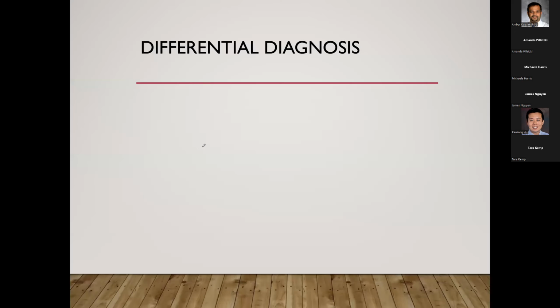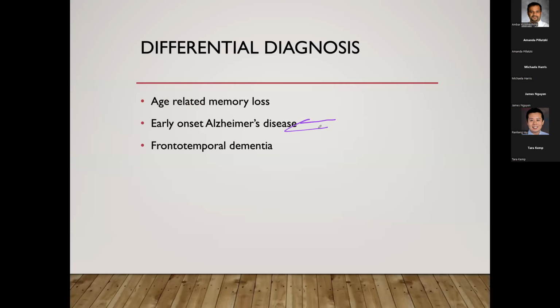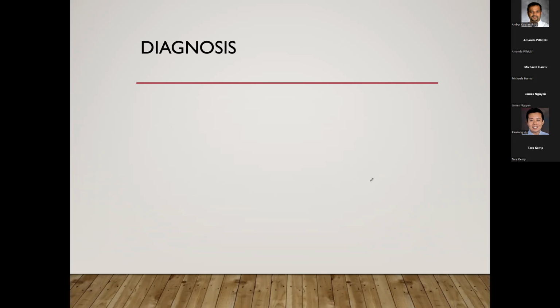Subtle, but present. So differential, is this age-related memory loss? I mean, he's actually got a couple of minor impairments on cog testing. Is it early onset AD, which is what an outside provider thought? Could it be a variant of FTD? We've got some subtle hemispheric atrophy in the frontal lobe. Is it just neuropsych? Well, I've already told you he wasn't really depressed or anxious, so probably not. Could this be something esoteric, like an autoimmune encephalopathy? Well, he wasn't that sick, and the progression was over a year to 2 years, so probably less likely.